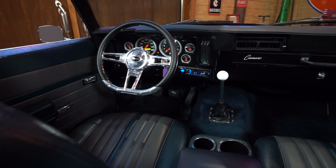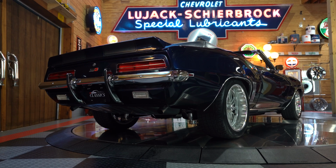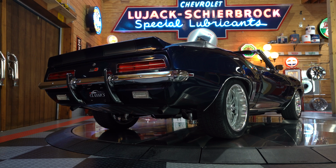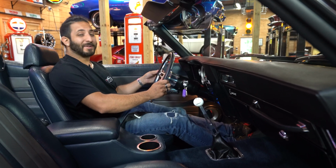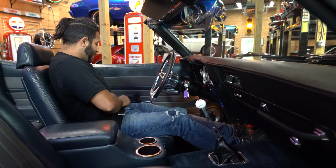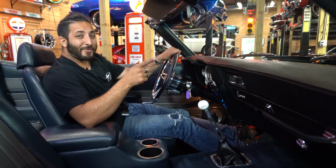All right, guys, let's hear how this LS3 sounds. Oh man, you gotta love an easy LS3 startup. Oh baby, this baby sounds nice. Holy mackerel. Hey guys, before we get started, let's get a little bit of safety, strap in. And you guys hop inside and let's go take this bad boy for a ride.